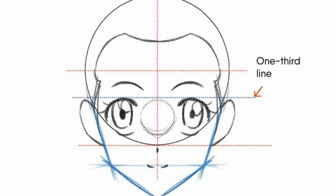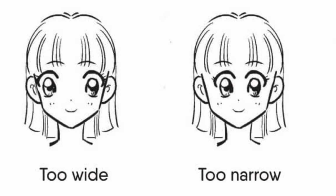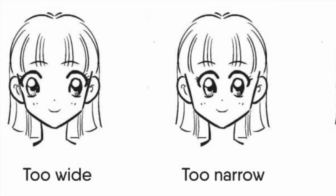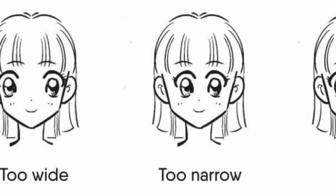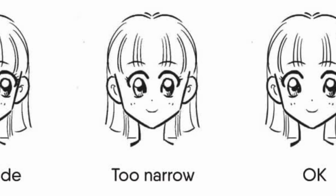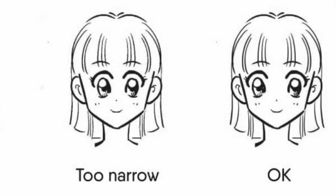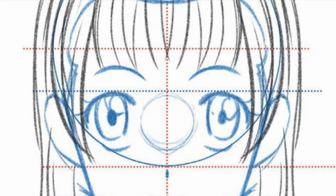Align the upper part of the eye and the upper part of the ear with the 1/3 line. The center of the eyes and the center of the ear are almost at the same position. The space between the eyes is about 1/2 to 1 eye width apart. The wider the space, the cuter and younger the person looks. It's better not to leave a space larger than 1 eye length.